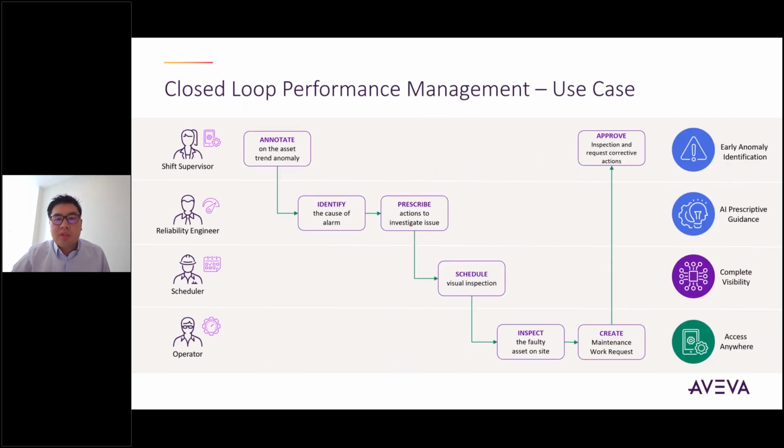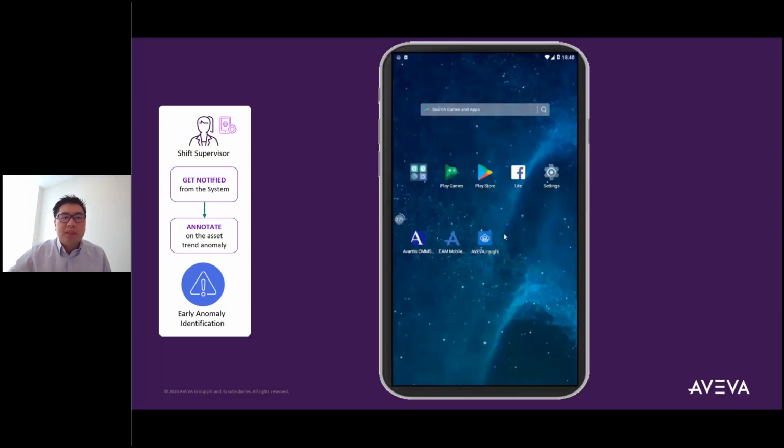Okay, so I'll jump straight to the demo, since we have limited time. Just now I mentioned how you use Aviva Insight to get notified, look at your asset, and detect asset anomalies. In this example, this is your tablet. We go to Aviva Insight.